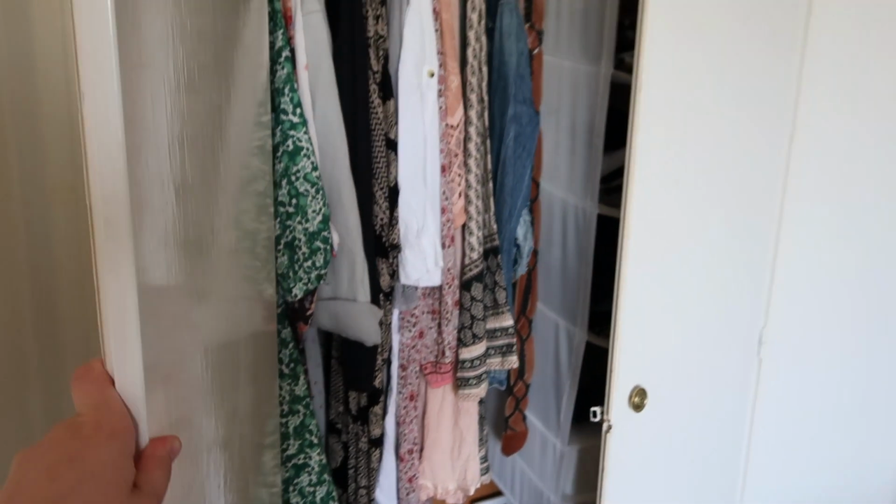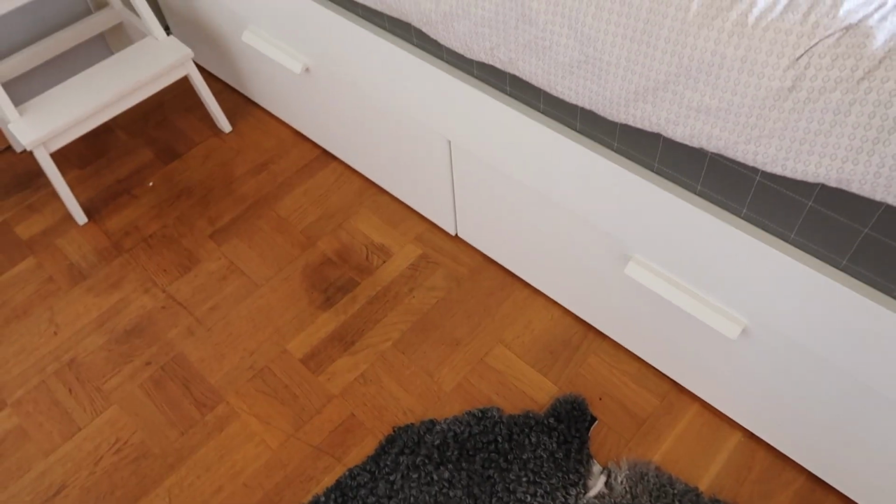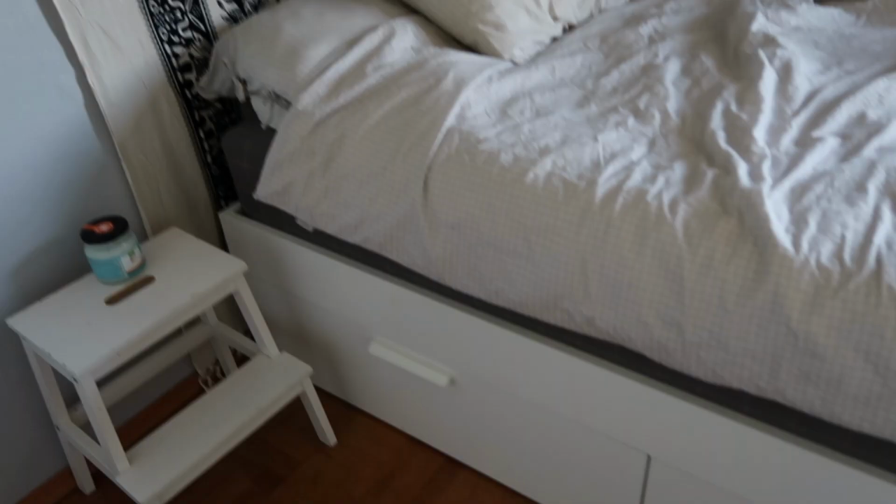We have a lot of storage in here, but we also have this bed frame from IKEA that we got for our last apartment. So it's really nice to have the storage hidden away. And now we're going into the kitchen.